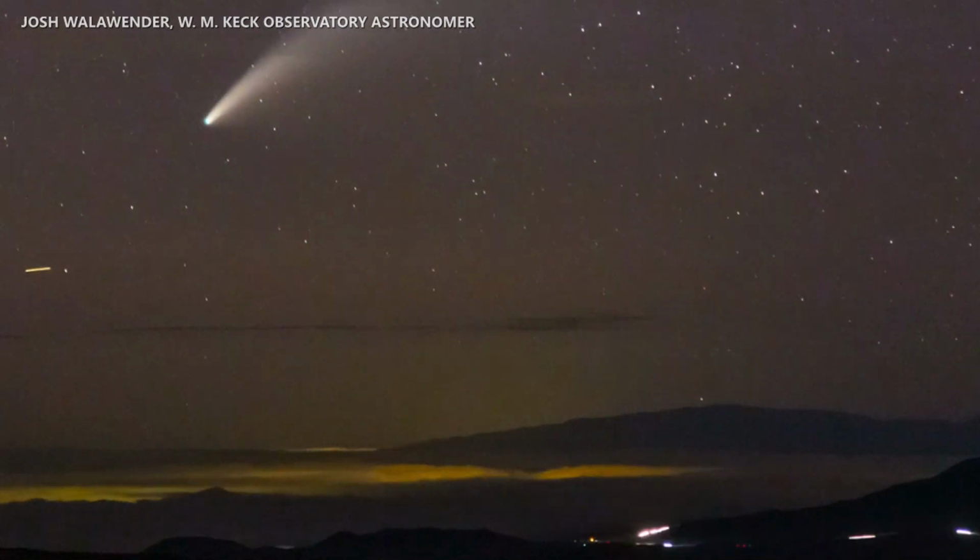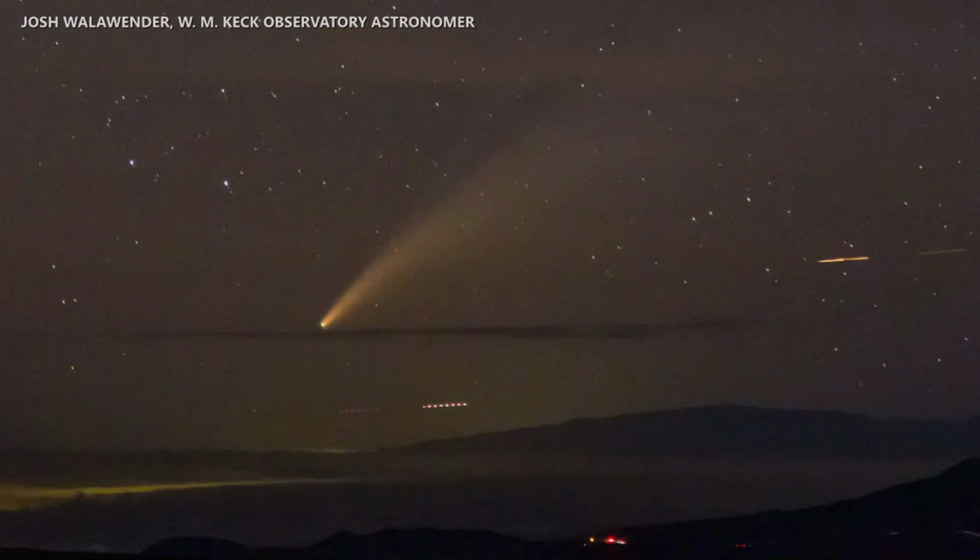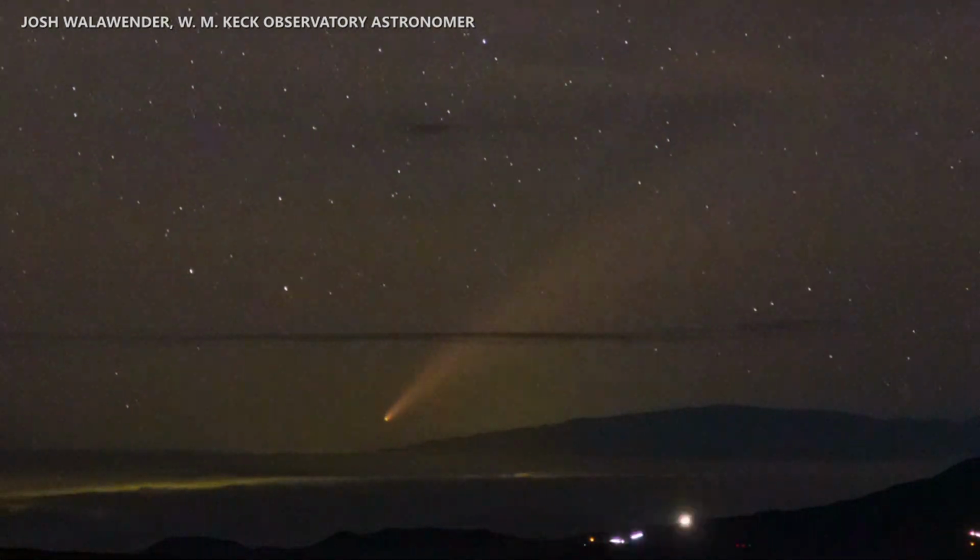This comet is a relatively long period comet, and I don't remember the exact number off the top of my head, but it's many thousands of years before it comes back around the sun again.